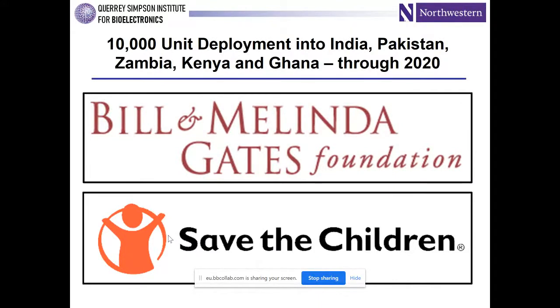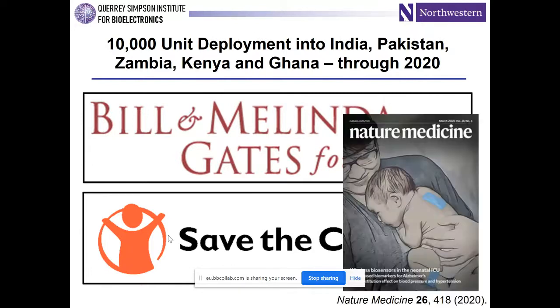We're in Zambia, Kenya, and Ghana, about 1,000 devices for neonates, as well as for maternal fetal health as well. So straight through the intrapartum period, measuring mom's health, the health of the fetus, and the health of the baby immediately after delivery. And the goal is 10,000 unit deployment through the end of this year. And I think we're on track for doing that.